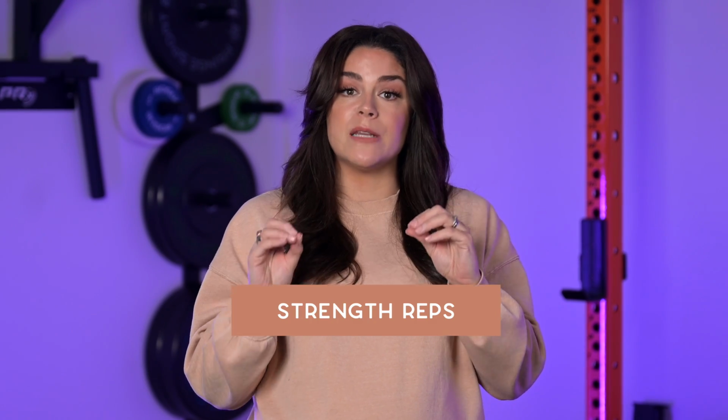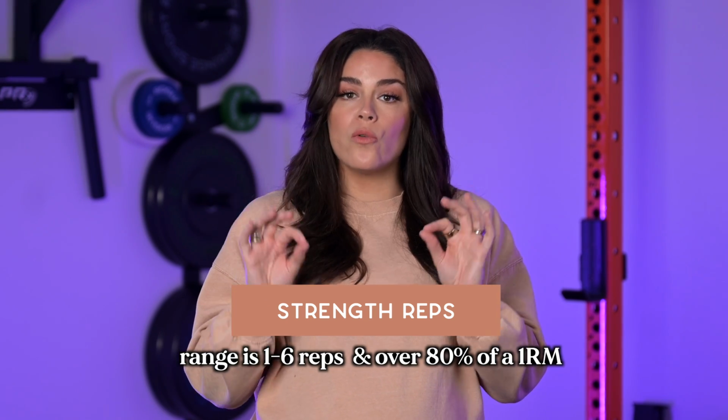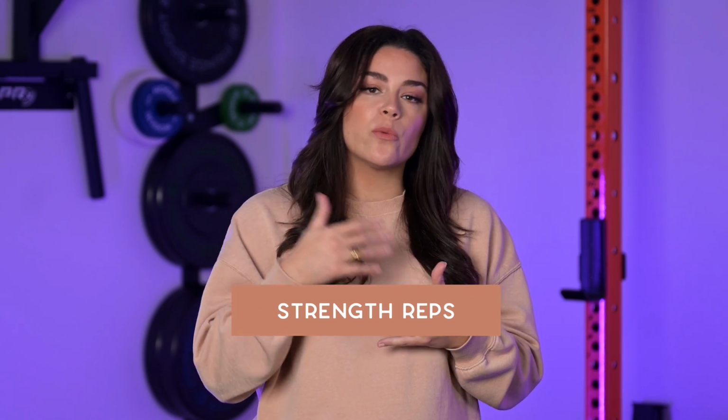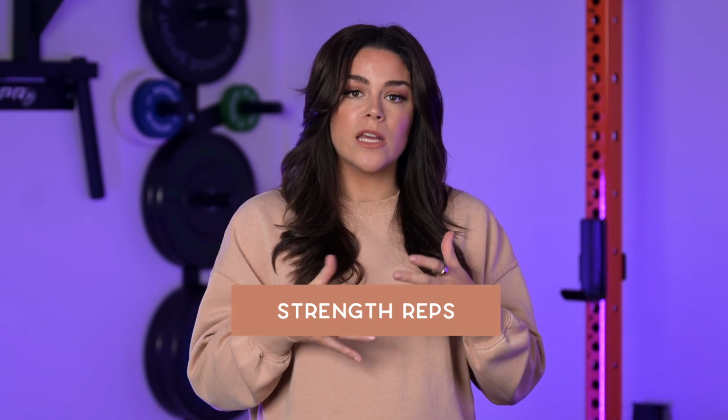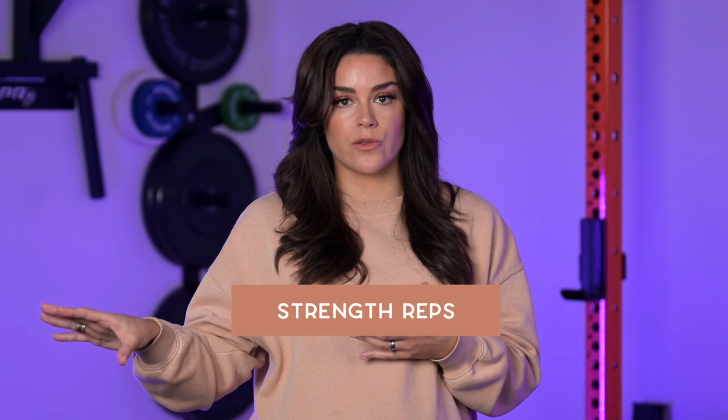Let's start with strength sets and reps because they are more confined to a range than hypertrophy is. So strength reps. Remember, strength is the measurement of force output. Generally, strength reps range 1 to 6 and are over 80% of your 1RM. You can do as many sets of this as you like, but adequate rest between those sets will be needed to have a continuous high output of force without fatigue in your strength training. I hope you can see why large compound movements often make the most sense for building strength, and it's why you see squat, hinge, pushing, pulling all trained in strength programs.